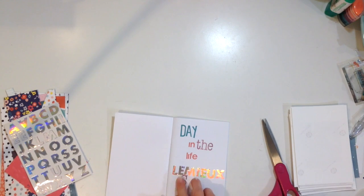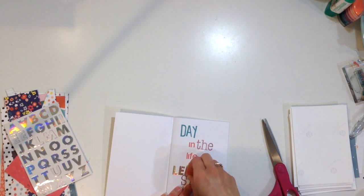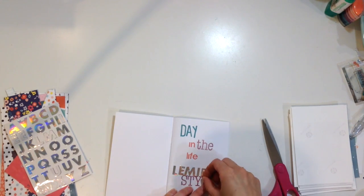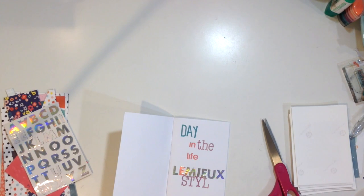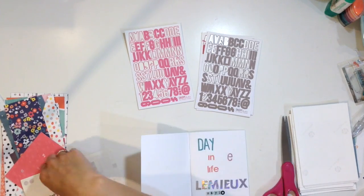And then it's going to say style. See, I started to do style in purple too, and that's when I realized that I didn't like it. It just wasn't working for me. I think it was the font style too. So this does read day in the life, Lemieux style. That's usually what I write when I do my hashtag when I was documenting it, so I thought that would be kind of fun to incorporate in there.